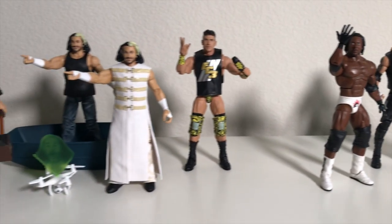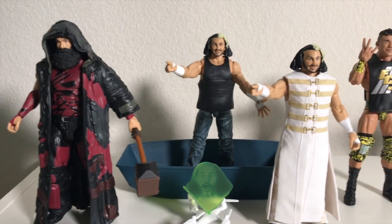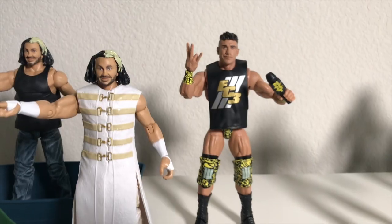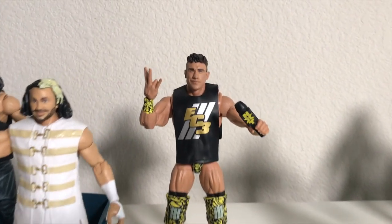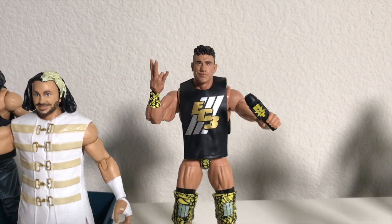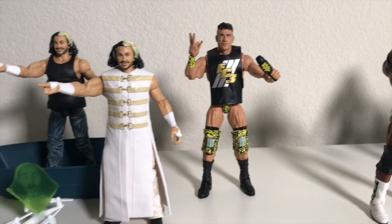And then these guys right here are AEW currently, potentially AEW for EC3. So there's Dixie's nephew right there. So I've got EC3 right there. Hopefully he shows up in AEW. I think he would do a fantastic job there.